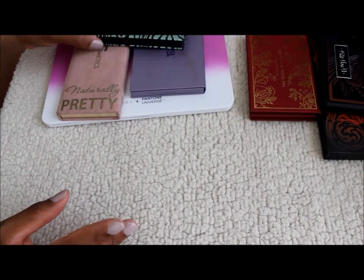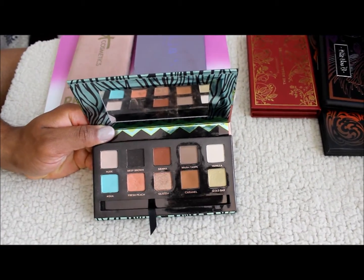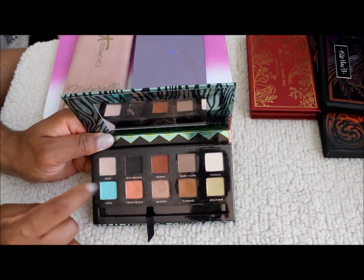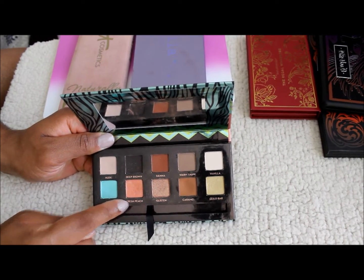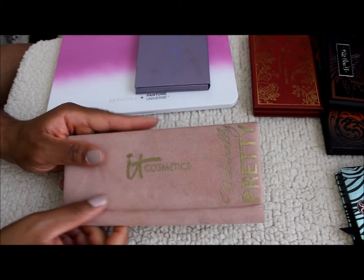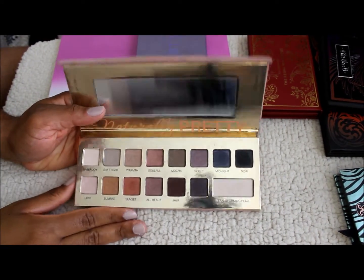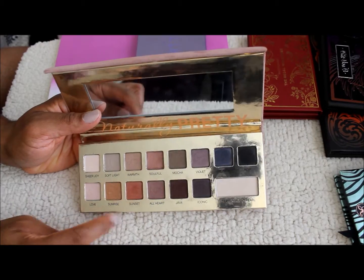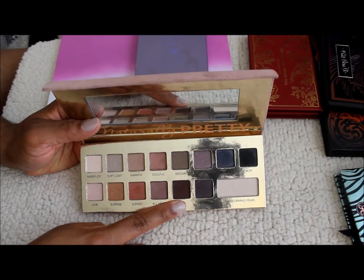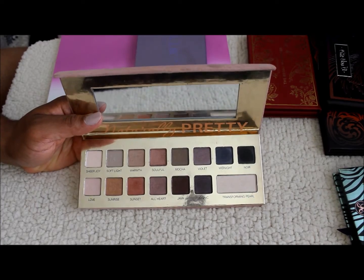Next I have Maya Mia from the Anastasia Beverly Hills collection. I really like this palette too. Favorite colors are the caramel, the sienna, the deep brown, the nude, and the fresh peach. Then I have the It's Cosmetics Naturally Pretty palette, and it's pretty colors in here. This color palette I don't show a whole lot of love to, but I really like Sunrise, Sunset, Soulful, and All Heart, and Java.